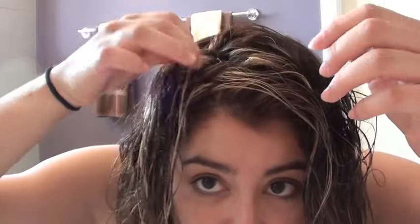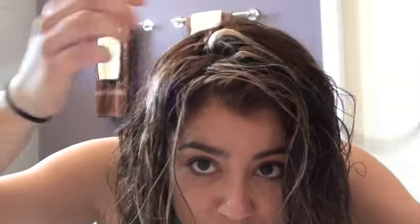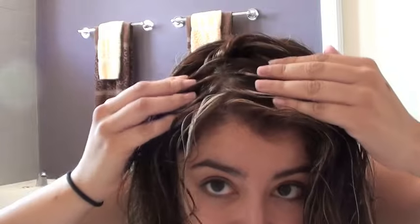So I make sure the part's still there. It's a little there. I don't worry too much about it being straight. So I'm just going to scrunch it up a little bit more, and then the rest of it, I'm just going to let it air dry.